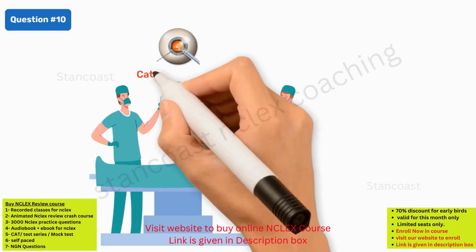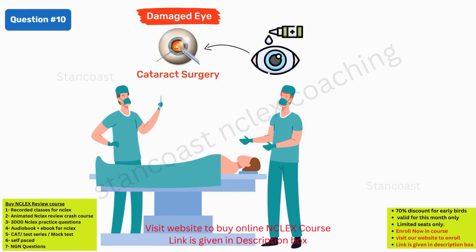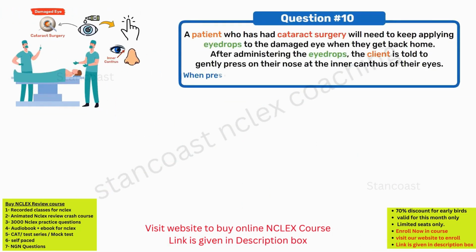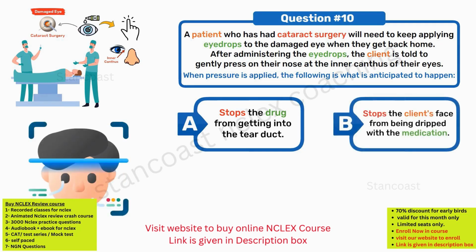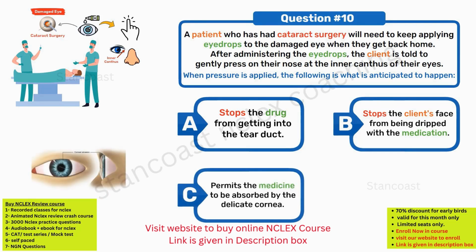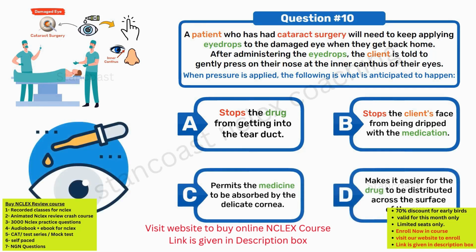A patient who has had cataract surgery will need to keep applying eye drops to the damaged eye when they get back home. After administering the eye drops, the client is told to gently press on their nose at the inner canthus of the eyes. When pressure is applied, the following is what's anticipated to happen. A. Stop the drug from getting into the tear duct. B. Stop the client's face from being dripped with the medication. C. Permits the medicine to be absorbed by the delicate cornea. D. Makes it easier for the drug to be distributed across the surface of the eyes.